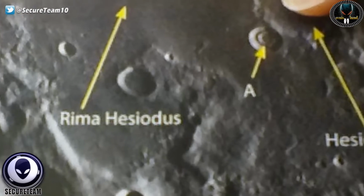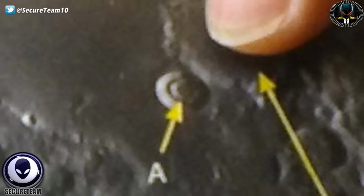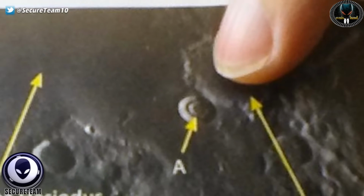This thing looks like a large saucer sitting on the surface of the moon or is simply high up above it. And you can see it has your typical saucer shape. It has an outer ring. It has an inner ring. And so whether this is a crater with a saucer-shaped object sitting in it or a saucer itself, I don't know. But again, it does not blend in with the other craters. So I would not doubt it for a second if this was artificial.